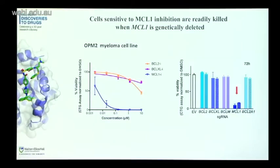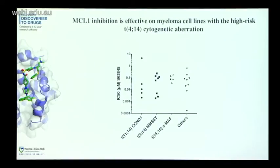Another thing I mentioned in the very beginning is that we know the myeloma cell is characterized by very complex cytogenetic and molecular aberrations. So the next thing we did is we looked into this data to see whether the sensitivity to the MCL1 inhibitor is related to certain subtypes of myeloma cells. In order to do that, we grouped these myeloma cells into different subgroups in terms of the chromosome translocations they carry. As you can see here, each dot represents one myeloma cell, and the y-axis represents their IC50 to the drug. As you can see, there's no clear relation. The sensitivity to the MCL1 inhibitor is not restricted to a certain subgroup of myeloma cells.